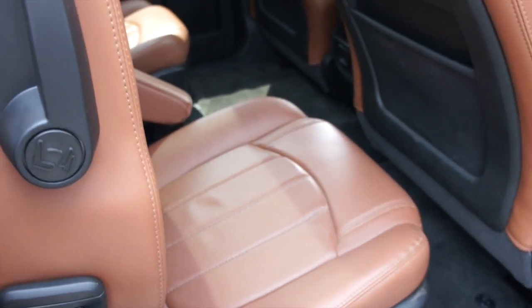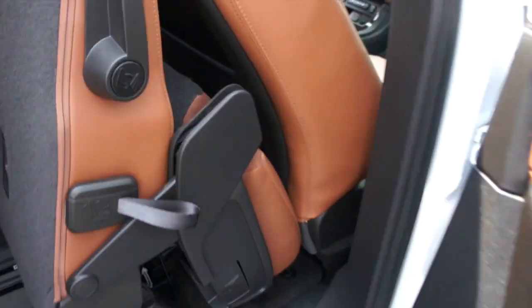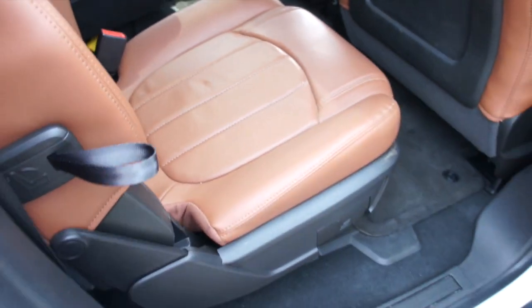Everything follows through on this side. Same goes for accessing the third row. Just push it forward. Bottom piece will pop up, and then you can just push it forward like that. And then to bring it back, slide it, and everything will click back down into place.